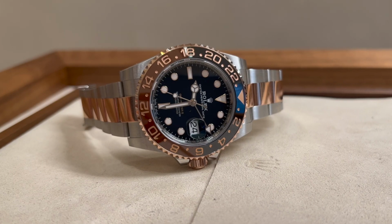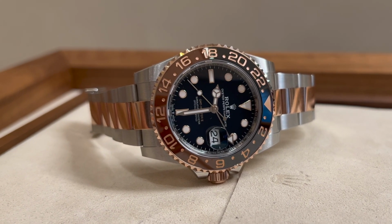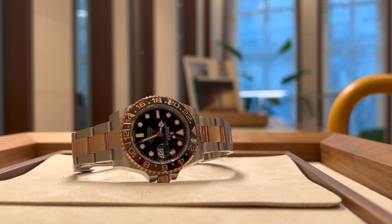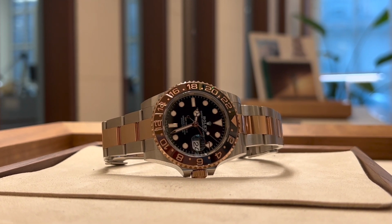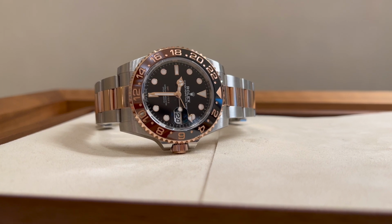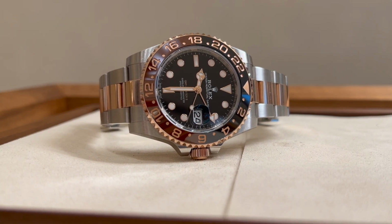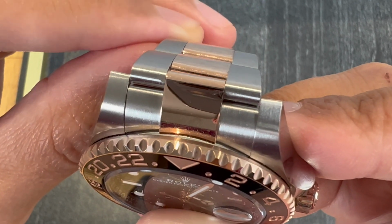I indicated to the watchmaker that because the watch was brand new, and it was only purchased from an AD just 2 days ago, I wouldn't want the bracelet to be refinished, and I asked if they can replace the links instead. Thankfully, the watchmaker understood my concern, and he said he would have asked for the same treatment himself if he was in my position, so he agreed to order replacement parts for me in order to resolve this issue.